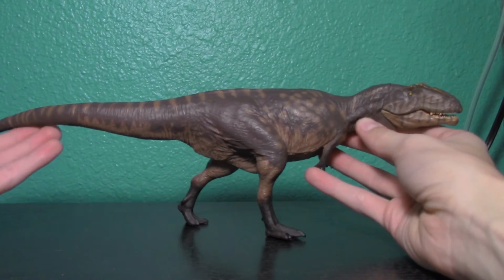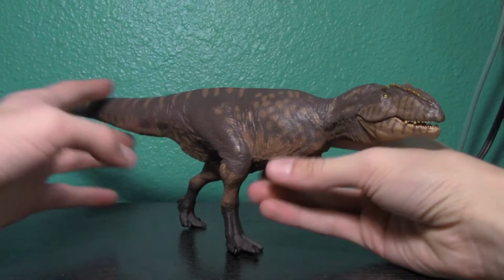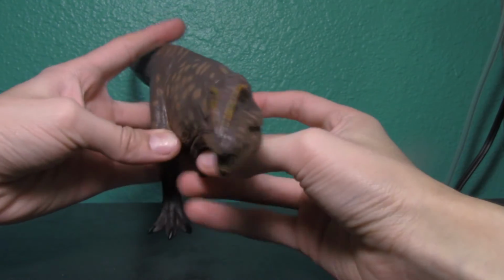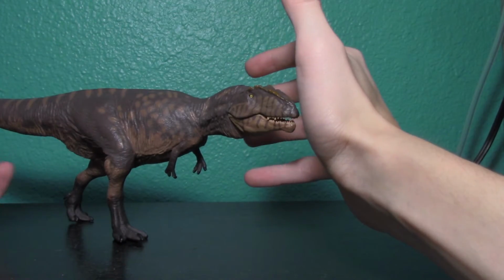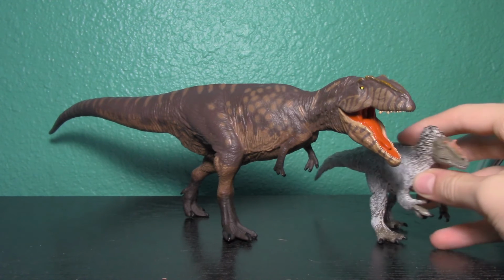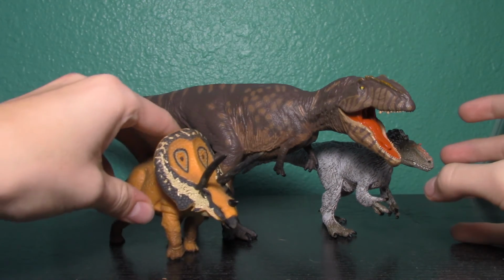This figure is about 15.5 inches long, and it is about 4.5 inches high at the highest point. It is also about 3 inches wide. So anyways, let's get this guy to stand for once, so we can do some size comparisons. Here is this Giga next door to our control size comparisons: the 2015 Safari Ltd. Tyrannus, and the 2011 Collecta Torosaurus.